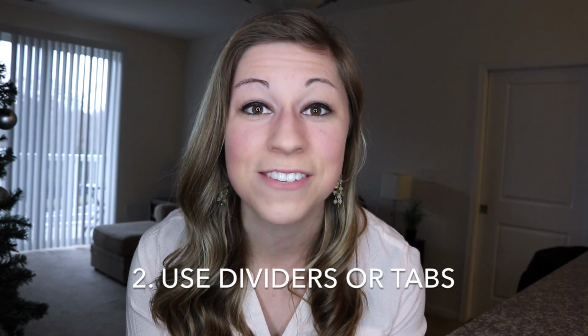Second, you need to have some kind of dividers or tabs so that you can easily locate the information in the interview. It's less important that the other people know how to find it as it is that you know how to find the information.